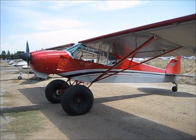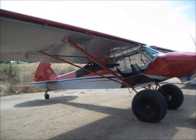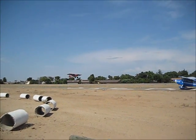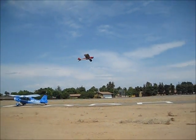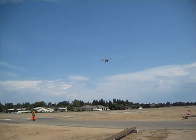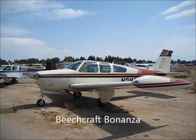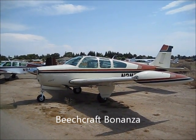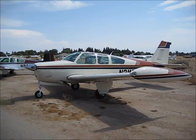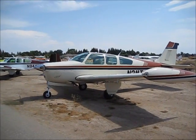I'm not sure exactly what this one is, but it appears you could land it just about anywhere. Cargo space is limited, so just hang your gun outside. Missed it, but that guy took off in about 5 feet. And I used to fly these back in the early 70s. I took lessons when I was in high school. I used to work over the weekends and take a flying lesson, and ended up soloing in a plane just like this. It's a lot of fun to do.